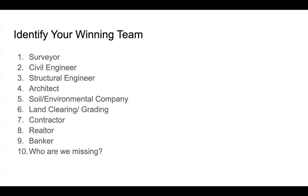You're going to most likely need structural engineers who are going to make sure the engineering of these buildings is sound and going to last, as well as architects who are going to help you have building plans, floor plans, designs, elevations, et cetera. You're most likely going to need a soil and environmental company to test your soil, understand your soils, and we'll get more into that soon. You're going to need land clearing companies like me. This subdivision is wooded. So to remove trees, to clear trees, to grade the site, you're going to need those kind of people.